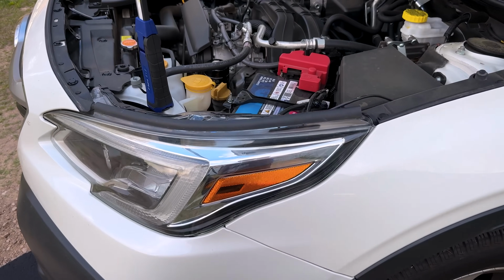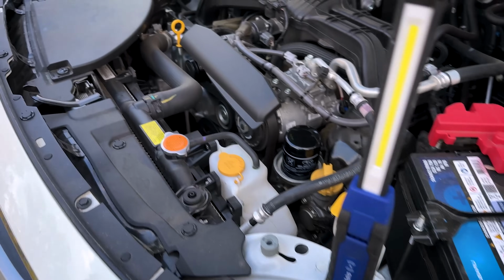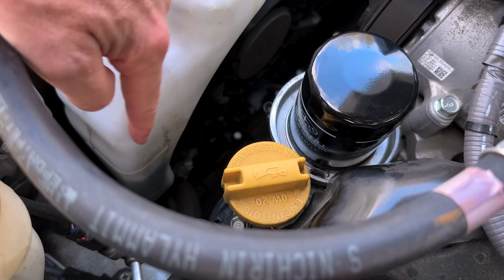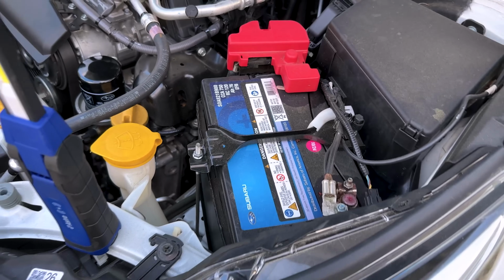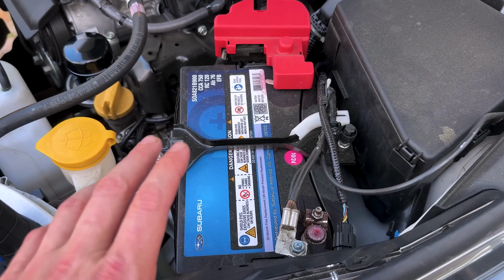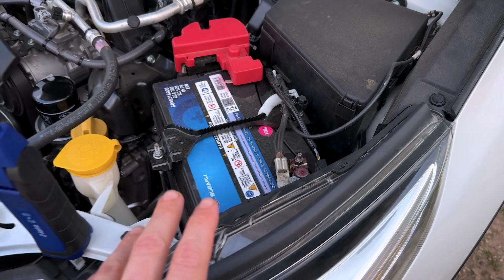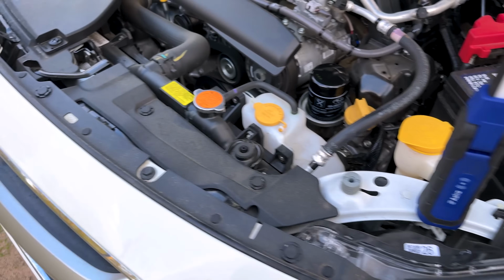So guys, a little later in the afternoon, things have cooled down. We got the oil change sorted out. Did notice we are a little bit low on our coolant here. I'll top that up for her. Just had a new battery installed. There was an issue with the auto start stop where it would cut off and not restart. Subaru actually handled that for her.